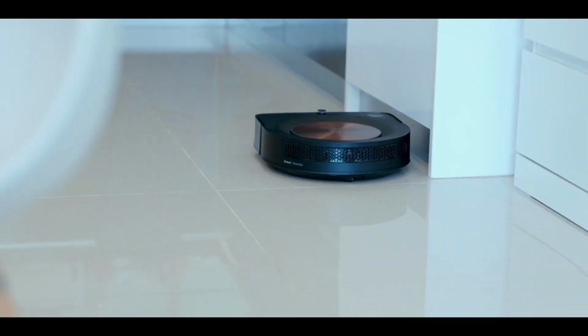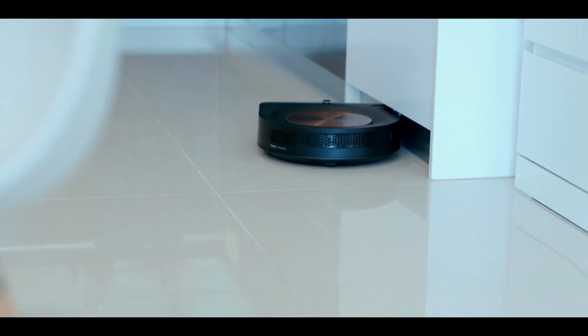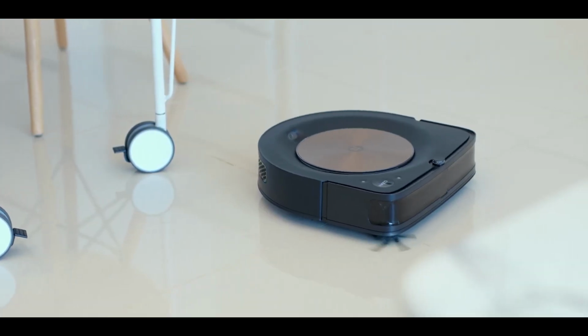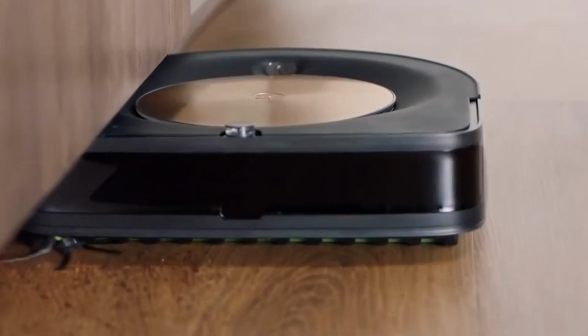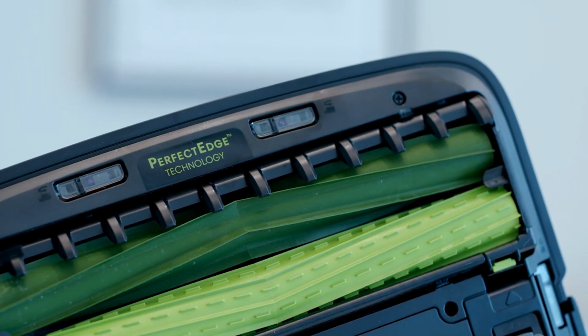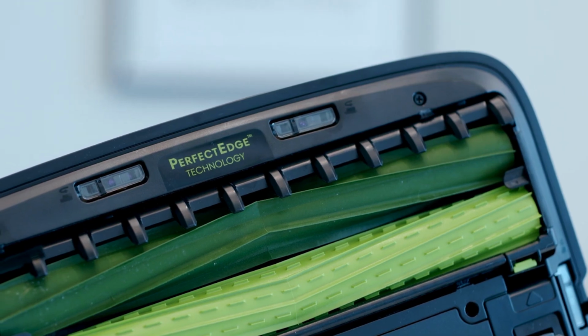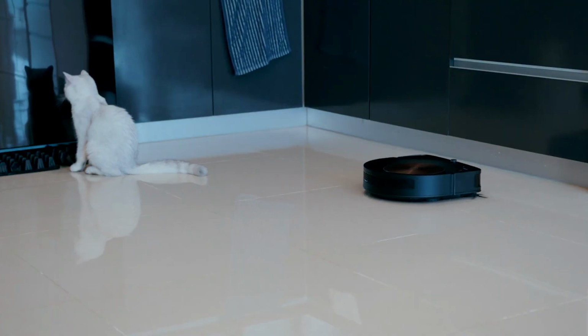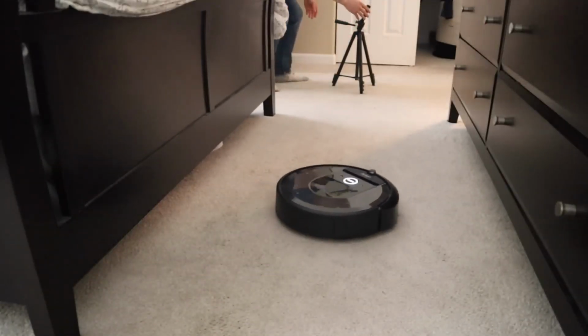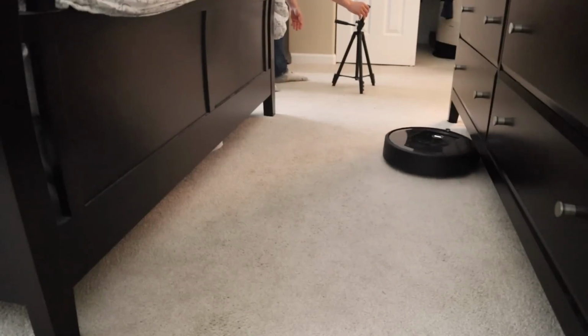For those hard-to-reach spots, the Roomba S9 Plus features perfect edge technology. Advanced sensors and a specially designed corner brush ensure that corners and edges receive thorough attention. Additionally, its 30% wider dual rubber brushes are effective in preventing pet hair from tangling, making it an ideal choice for pet owners. But the Roomba S9 Plus isn't just powerful, it's exceptionally smart.